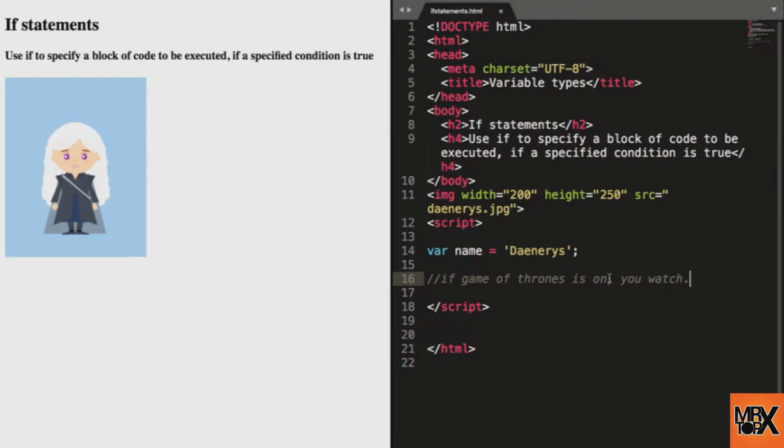If this specified condition is true, if Game of Thrones is on, you're gonna watch it. But only if this condition is true, then you perform this action, right? You watch Game of Thrones. In other words, if this specified condition is true, then you run this code or execute this code. But if this condition is false, you don't. That code does not get executed.